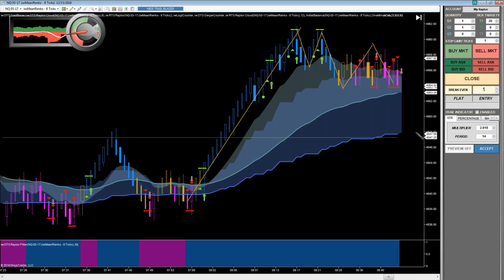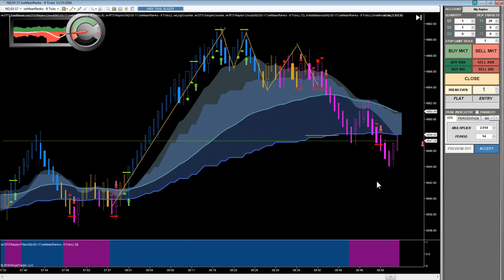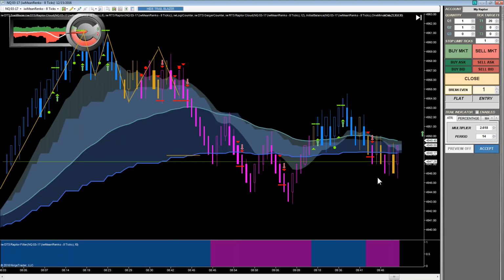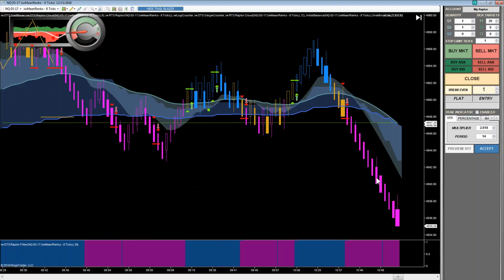Our first objective is normally the hard edge, but very often it will lead to a cloud crossover the other way, so a trend change, and very often it will go much further. So there you go, we've hit our first profit objective. We come back with a very quick cloud crossover. Here's another cloud crossover. And then we end up floundering around for a little bit, right? So those are your main Raptor signals.